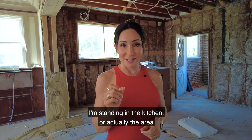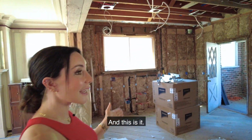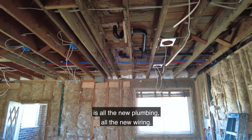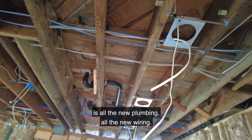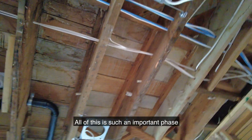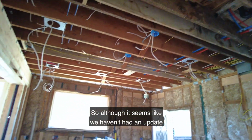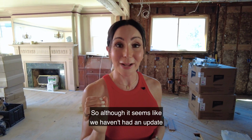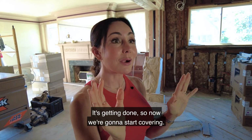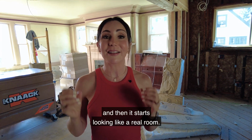I'm standing in the kitchen, or actually the area between the kitchen and the dining room, and this is it. So underneath all of that insulation is all the new plumbing, all the new wiring. You can see some of it still exposed. All of this is such an important phase, and it takes a long time. So although it seems like we haven't had an update in a while, we've just been waiting for all this to be done. It's getting done, so now we're gonna start covering. We're gonna start putting sheetrock up, and then it starts looking like a real room.